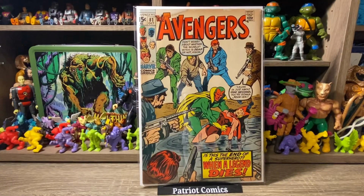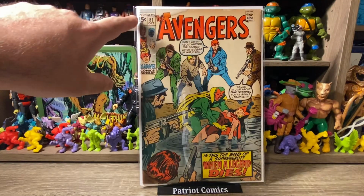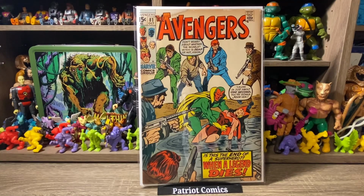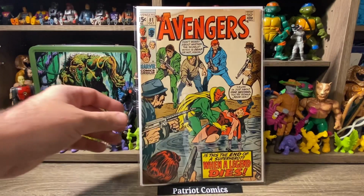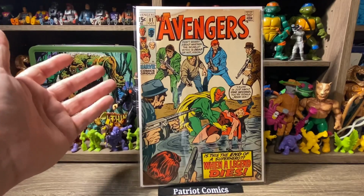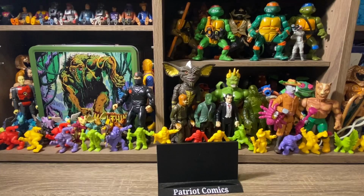How about some early Bronze Age Avengers? Issue number 81. It's got a little bit of tide marks here, like some water stains. But besides that, the rest of the book looks just fine. It's got a cool Vision and Scarlet Witch cover, and these gangsters with their Tommy guns surrounding them. What a cool cover, and what an awesome find for $3. Had to grab it. Very happy about that one.